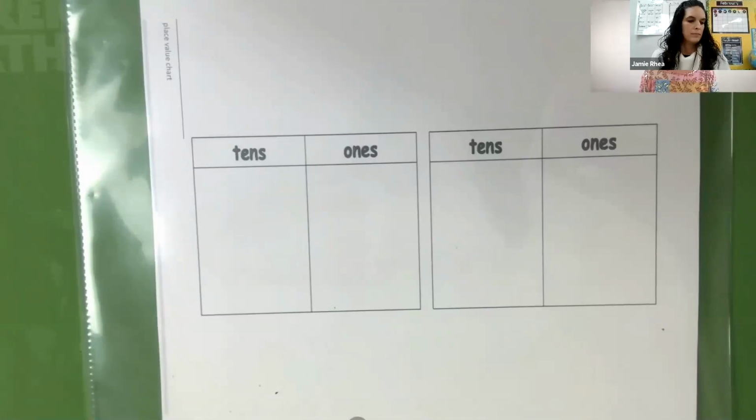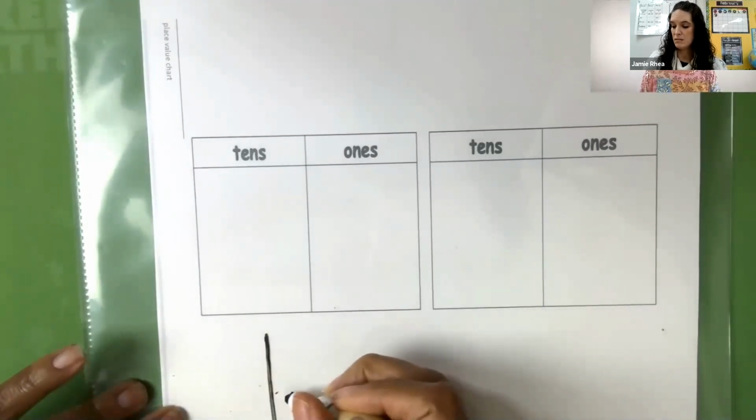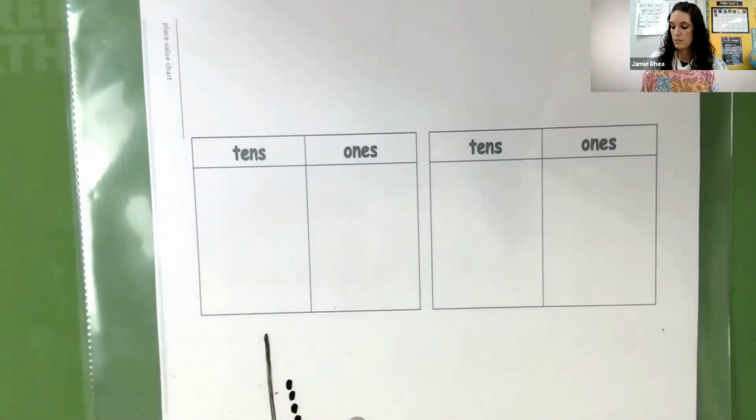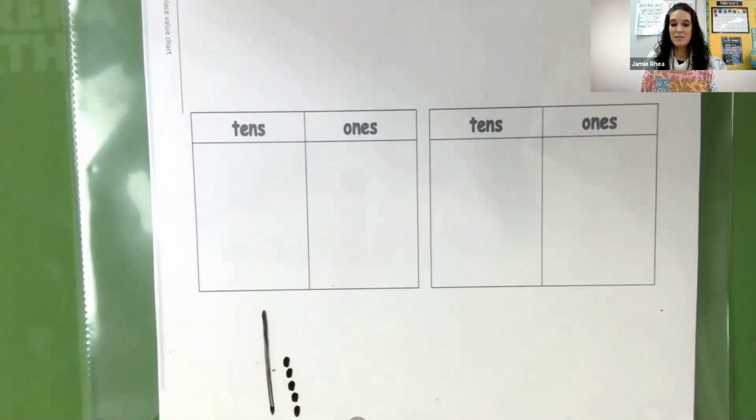Great. I want you to represent the number 15 using quick 10 drawings. Remember all the different things that we practiced during our quick 10 game. Okay, so let's make 15. Great. How many 10s and extra 1s are in the number 15? I see 1 10 and 5 1s. Did you say 1 10 and 5 1s? Great. Let's fill that in our place value chart.